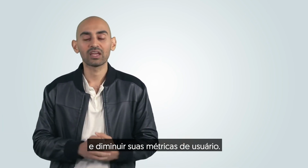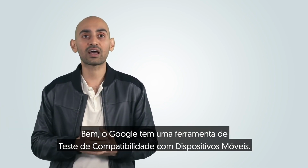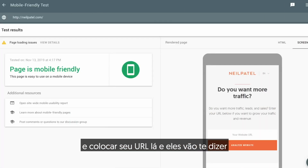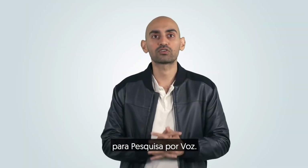That's just going to decrease your rankings because it's going to increase your bounce rate and decrease your user metrics. If you're trying to figure out, hey, is my site really mobile compatible in Google's eyes? Well, Google has a mobile-friendly testing tool. So just Google Google's mobile-friendly testing tool and put in your URL there, and it'll tell you if it is mobile-friendly.